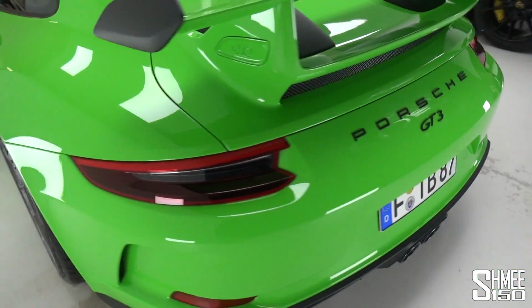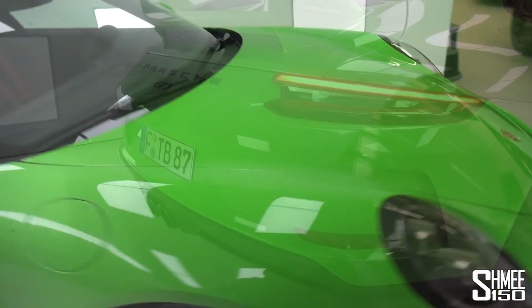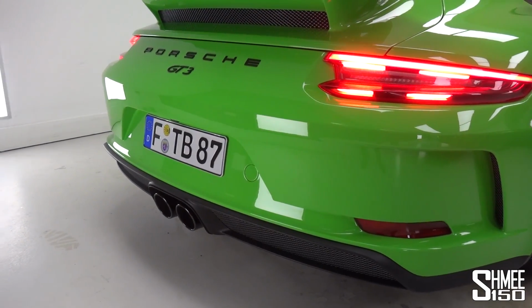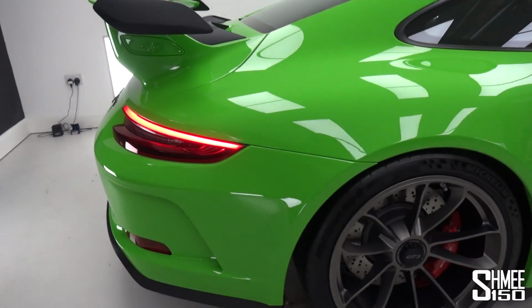So we need to sort out some luggage quickly, get everything done and dusted, and then the GT3 is coming out onto the roads for a drive to Paris. That sounds good. Flat 6, 4 litre, ready to rumble.